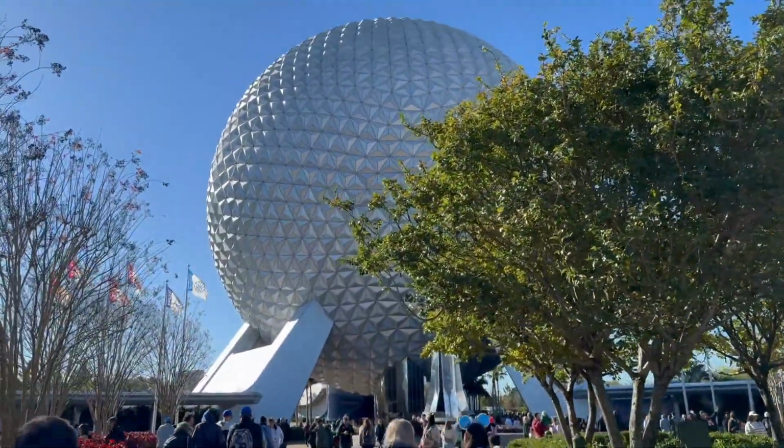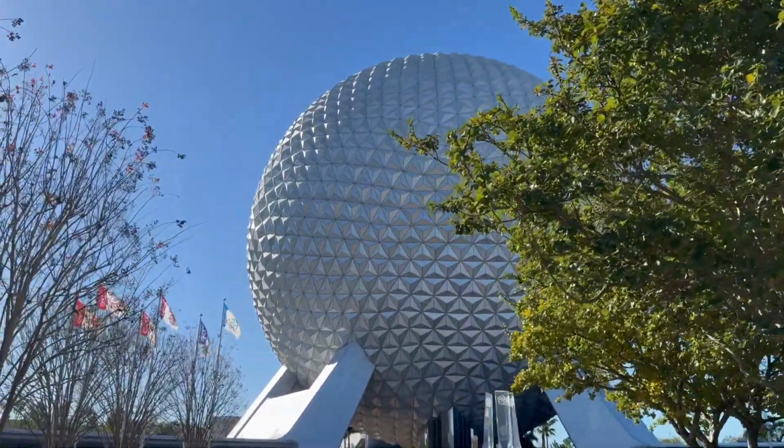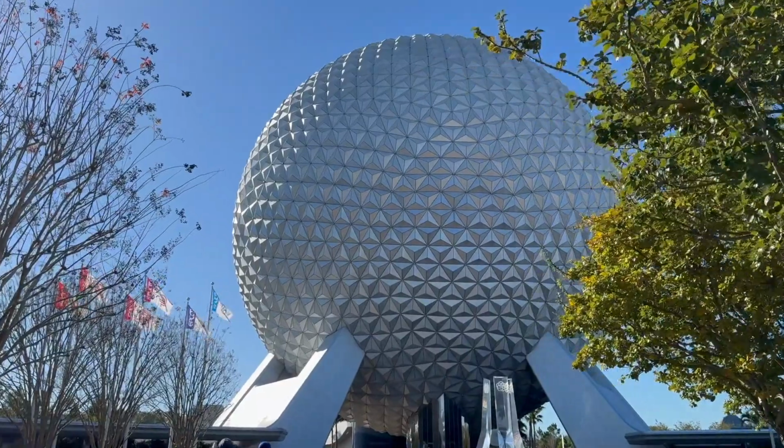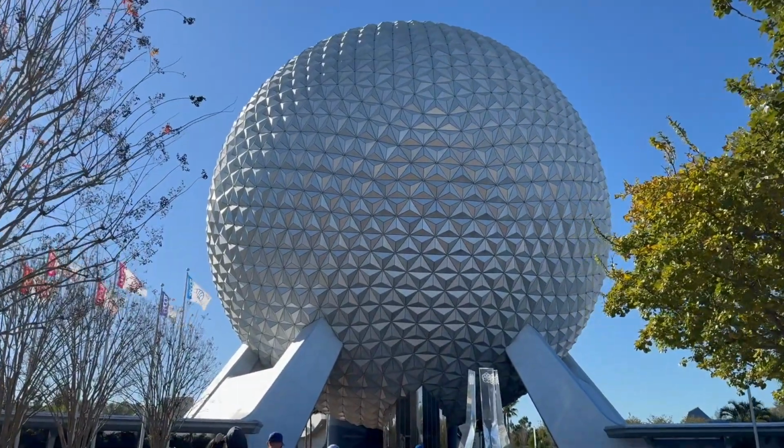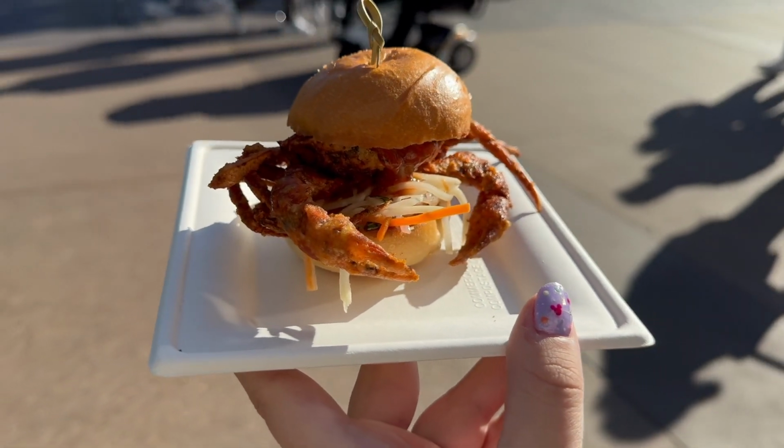Joining me today for this festival is a very special guest, my sister. She will be helping me review some of the snacks and drink options around the park. So with that, we are now in search of our first food booth. The very first booth that opened was Opening Bites, and we only got one thing.